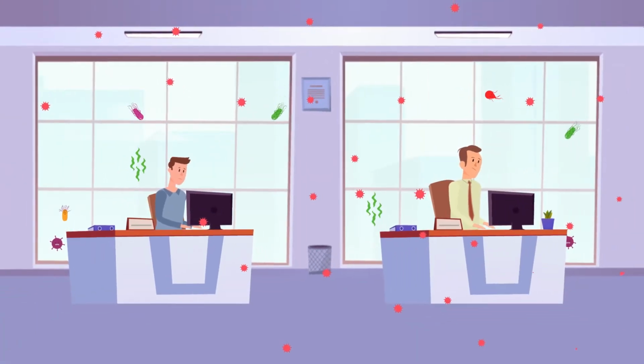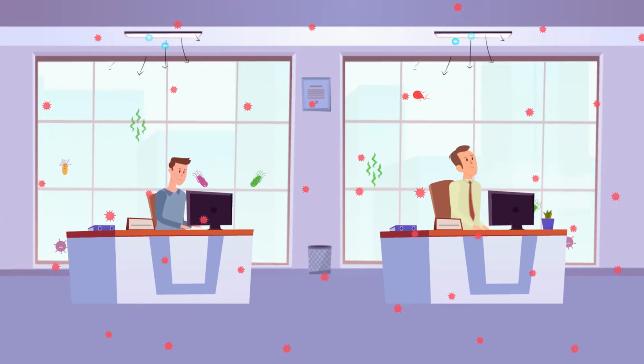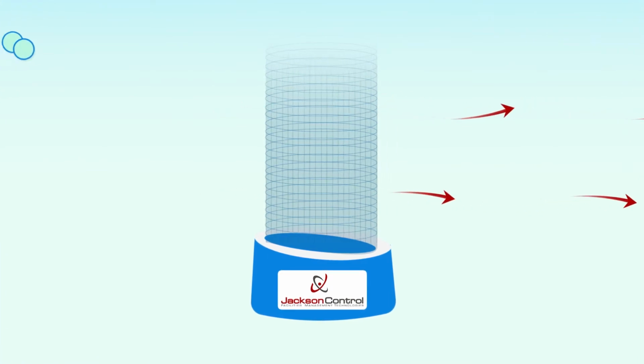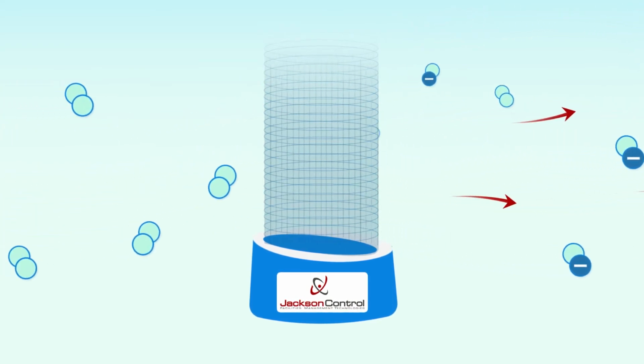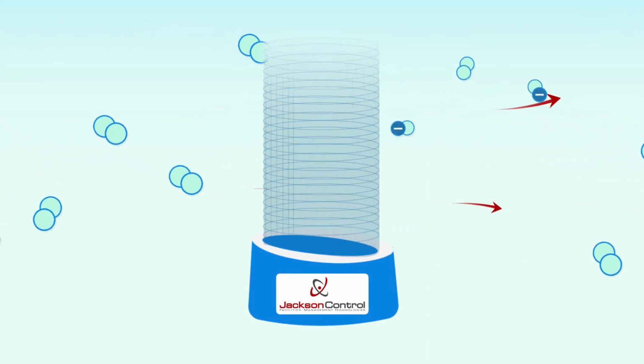Air ionization is proven to reduce viruses, allergens, and odors by wiping the air clean through bipolar ionization. As air passes over the ion blocks, millions of negatively charged ions are distributed throughout the space in seconds. These negative ions instantly attack positively charged airborne contaminants.